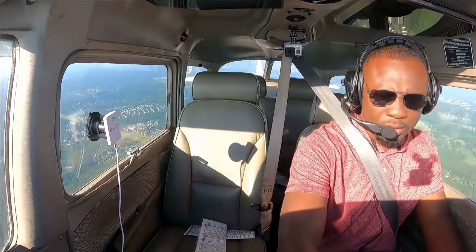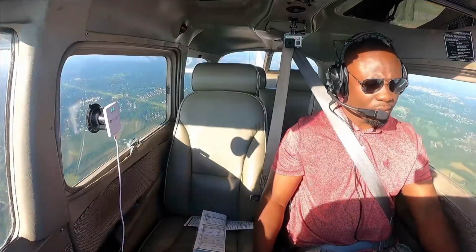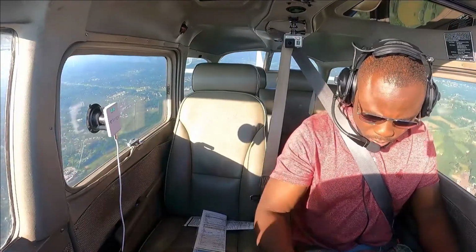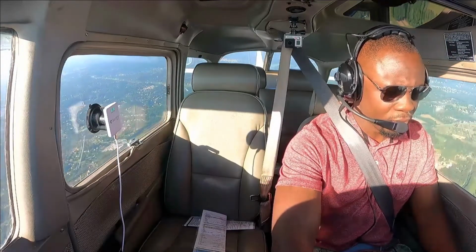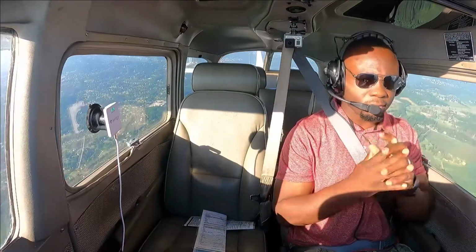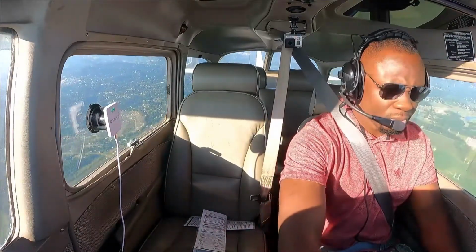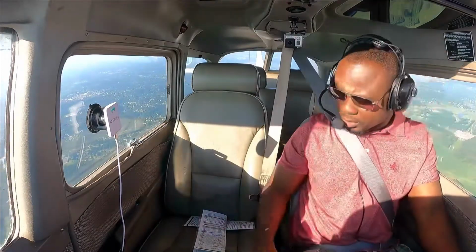Alright, so I just checked in with Potomac Approach. They cannot see me inside the Cipher. And we're just going to continue climbing. And now at this point, we're going to turn on course to basically our track where we need to go today. I'm on cruise climb, so I can literally let the plane go and just let it climb by itself. And it is super smooth up here today.